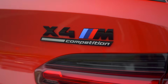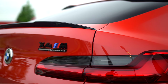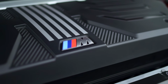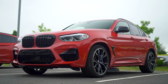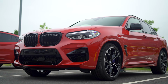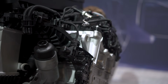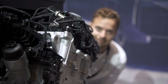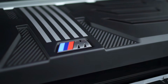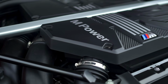Shots fired. So, BMW invited us for the first and maybe the last time to come and try out the first ever X3M and X4M, SUVs that come in 7 exterior colours, one of which is Toronto Red Metallic. Go Raptors. You may have seen our recent review of the X4M 40i, where we learned that it's what's on the inside that counts. Which is why these new M versions interest us so much, because they come with a brand new 3-liter inline-6 engine, the S58. An engine that produces 473 horsepower in the X3M and X4M variants, and a savage 503 horsepower in the competition variants. This is the latest in M twin-power turbo technology.